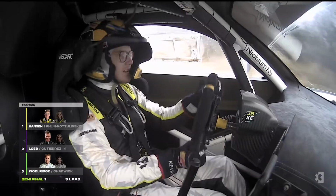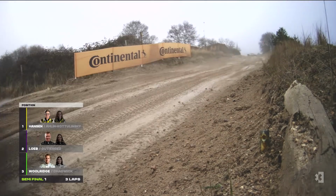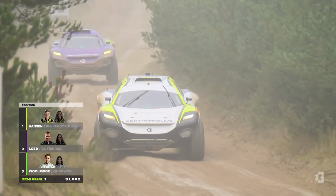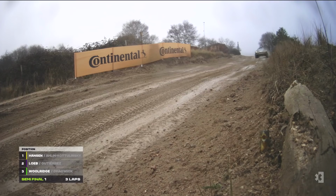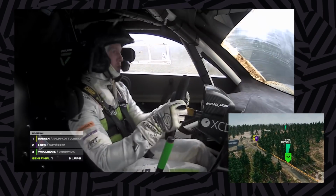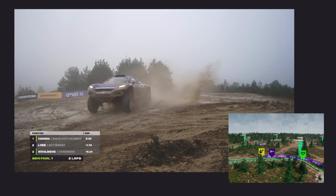We're getting some real air out front for Hansen. He really does, rocking and rolling along that. So they're going into the Continental Traction Challenge. Problem for Woolridge. Woolridge has pulled off. I think he's just maybe gone the wrong way, needs to get himself back on track, but at the front it's still Hansen leading the way. You can see Veloce coming back onto the circuit now. They're far back though, aren't they? That gap coming down for Woolridge, he's got it back to about 8 seconds now.